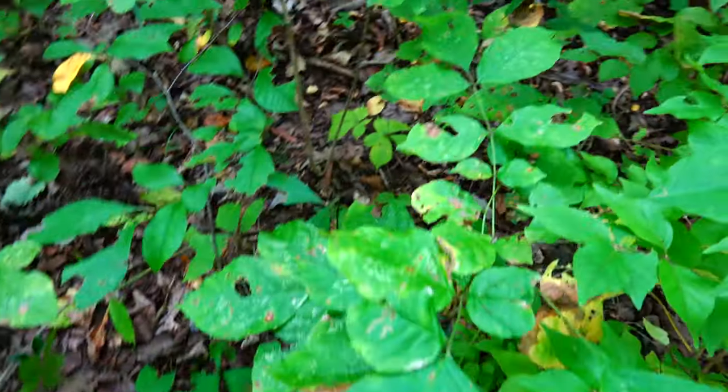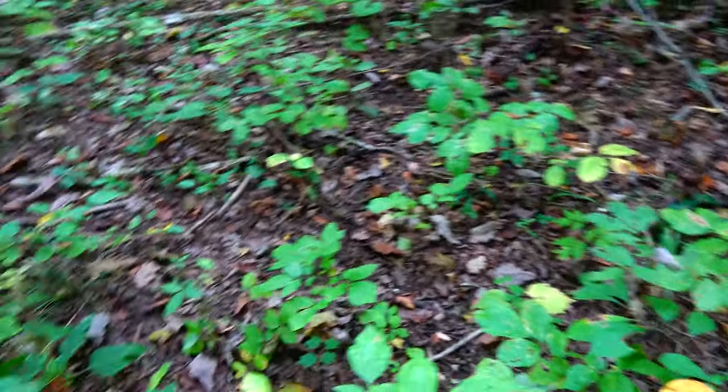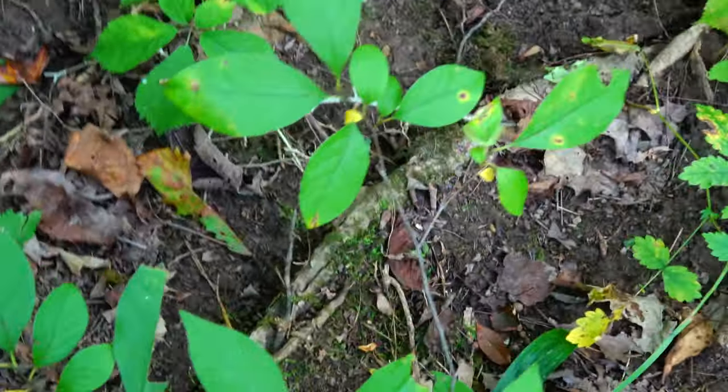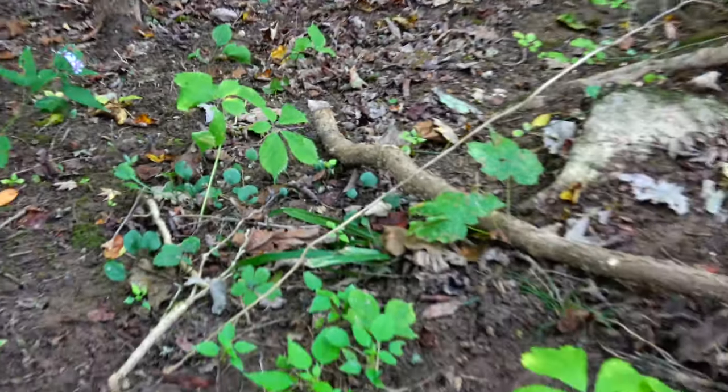All right, y'all, now when I mean to say I'm in it, we are in it. Oh, this ginseng. Right there. Okay. It is going all the way down the hill. That's awesome.